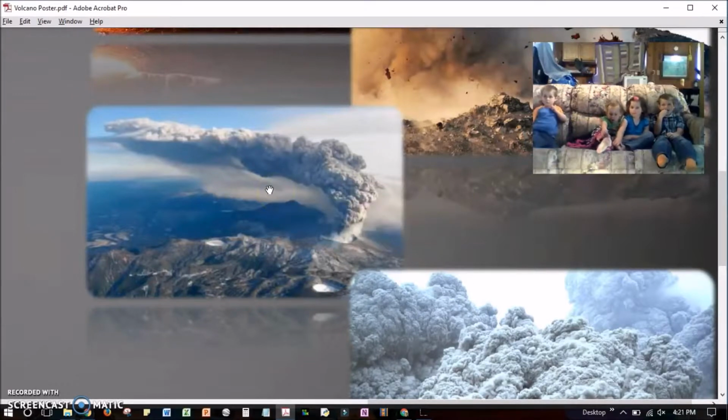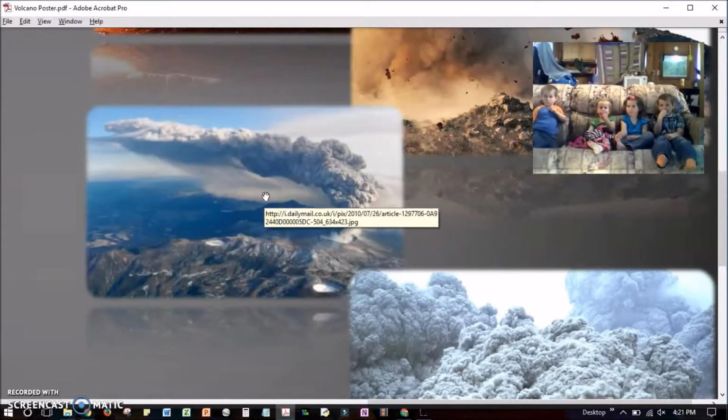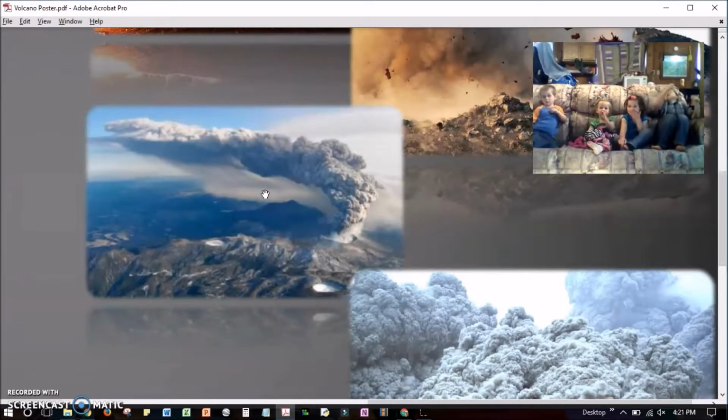And it's super hot. So what if you were flying in an airplane and you went right into that cloud? Would that be fun? No. All of that sand might make you crash. All of that ash. And then those clouds, look, you see this stuff coming out? That's the ash coming down, and it can cover people's houses too.